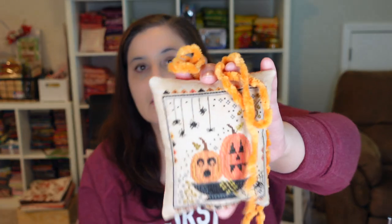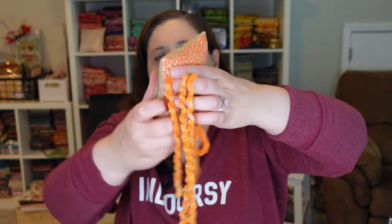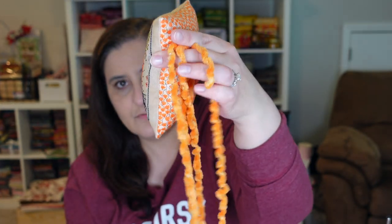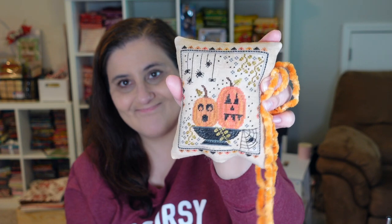And so I was thinking of, I think I'm going to use this one. This I think is a piece of chenille that came out of one of my grab bags that I got. And it's a nice bright orange and I think it'll look cute on the edge. So there's that one.